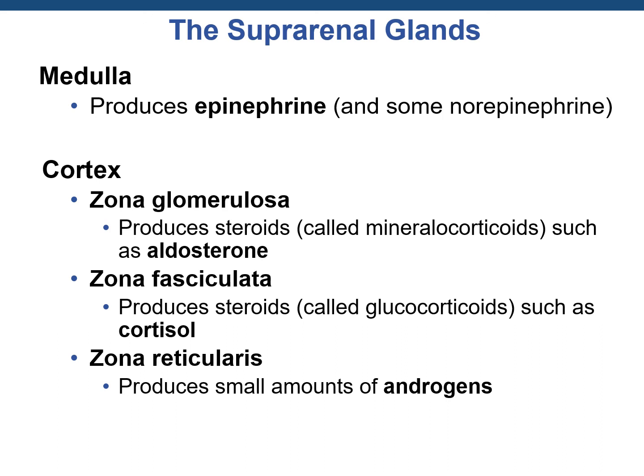This is the intermediate layer, which produces glucocorticoids like cortisol. Glucocorticoids increase glucose production and are involved in the stress response. And finally, the zona reticularis, or sex layer, is adjacent to the medulla and produces androgens like testosterone. More important in women than men because men produce androgens in the testes.